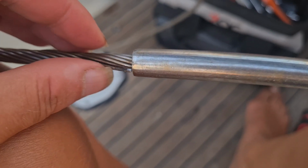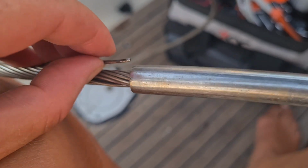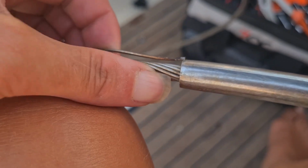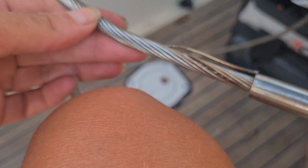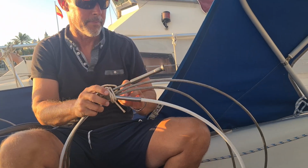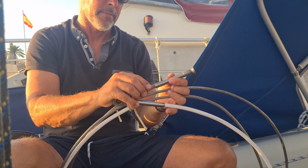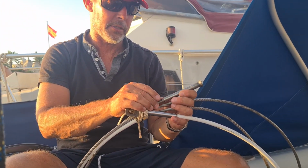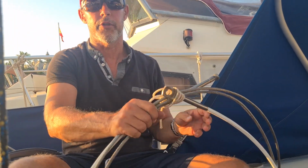Here you can see the broken one. When there's no tension in it, it's pretty easy to take loose, and it's looking a bit bad all the way here, as you can see, and also the little twist on it here. So definitely need to replace. Now we have them down and ready for Fernando to pick them up early tomorrow morning. Yeah, now the rigger can do the measurements so we get them exactly the right length for the new ones.